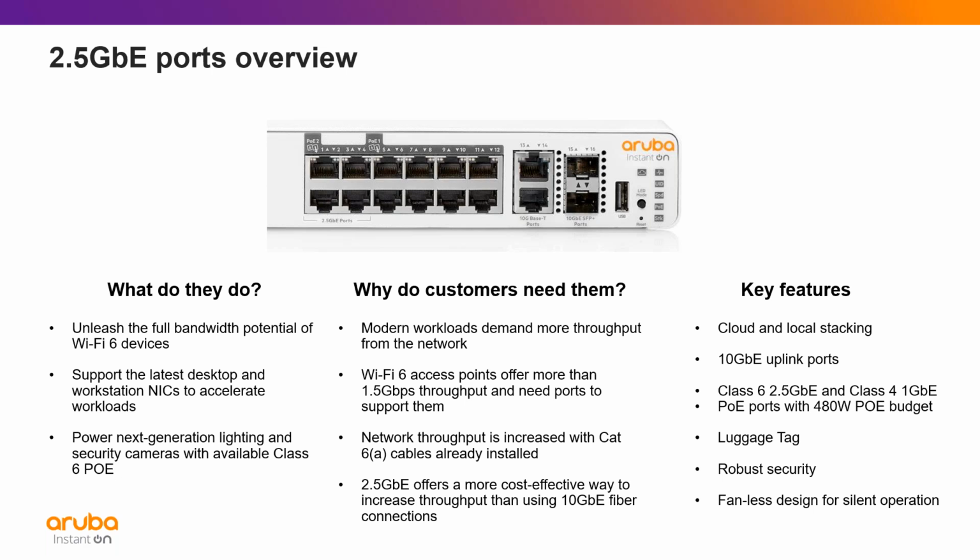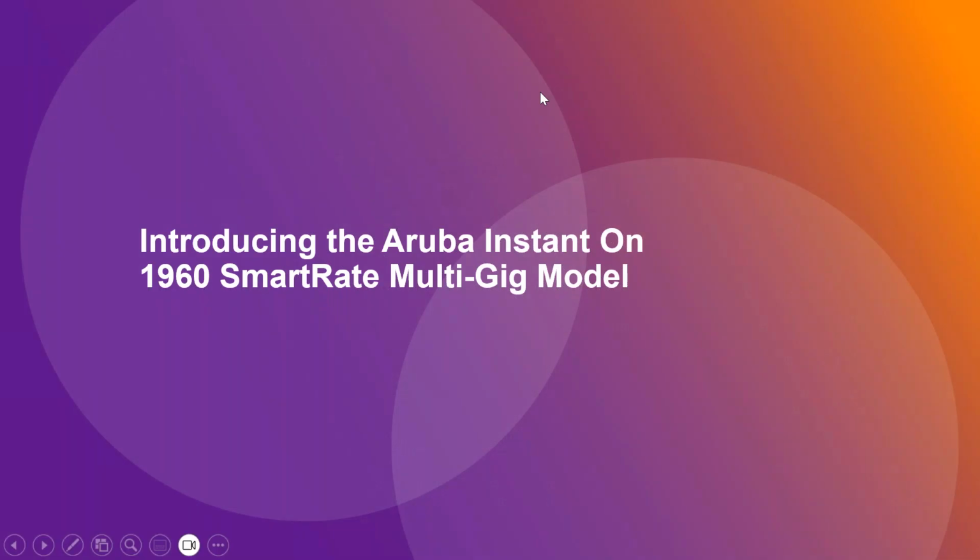With this particular switch as well within the portfolio, because it's such a low port count, it also has a fanless design, right? For those scenarios where perhaps somebody has it sitting on a desk, a lot of times folks don't like to have that additional noise.